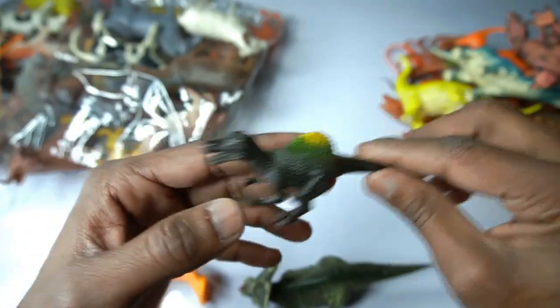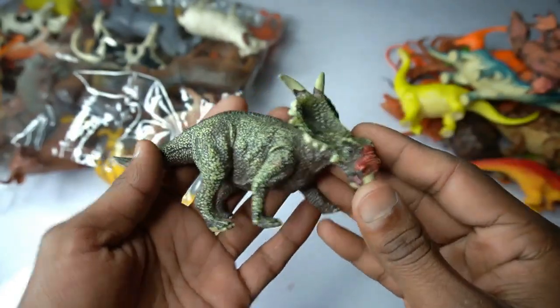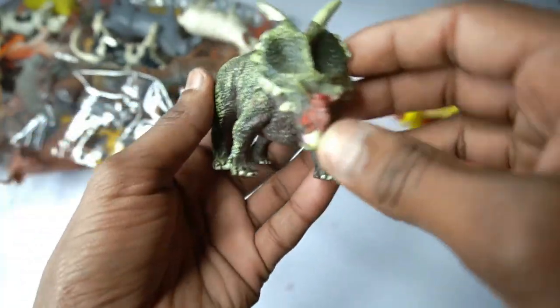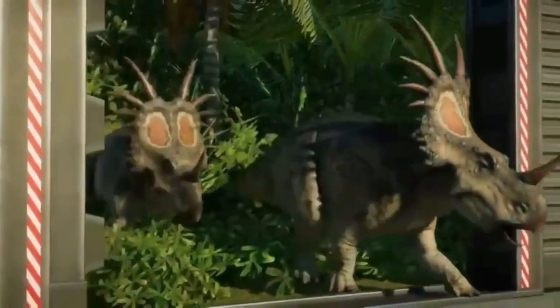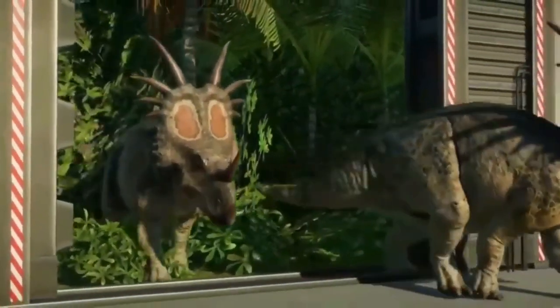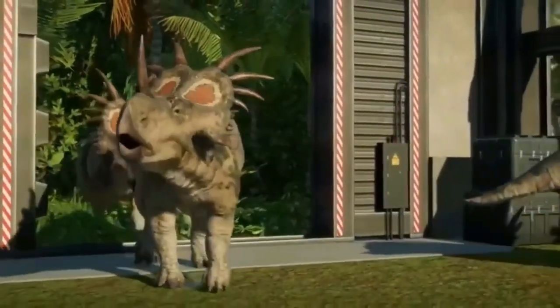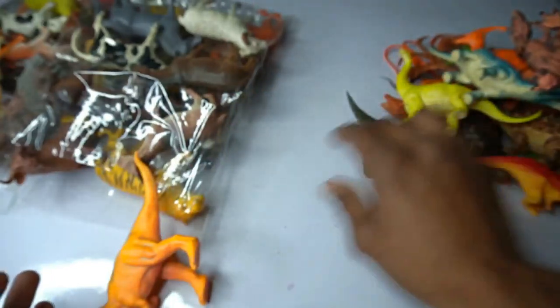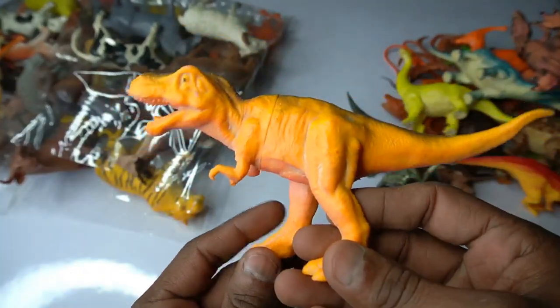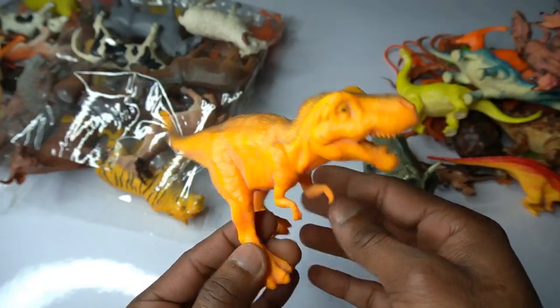Wow, so side and the next figure guys, wow guys, very nice look guys. Dinosaur, so amazing figure is really beautiful dinosaur. Wow guys, very nice look guys, dinosaur. So side and the next figure guys, hello T-Rex dinosaur. So beautiful design, hello T-Rex dinosaur.